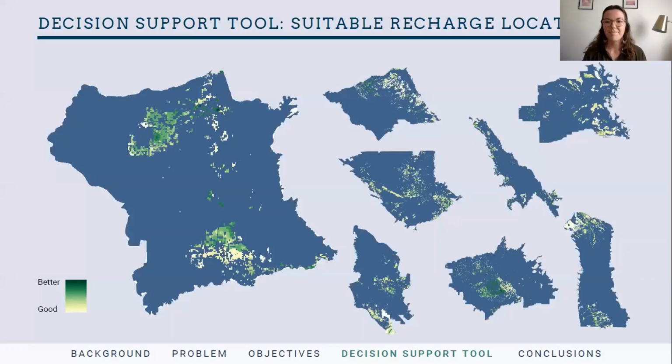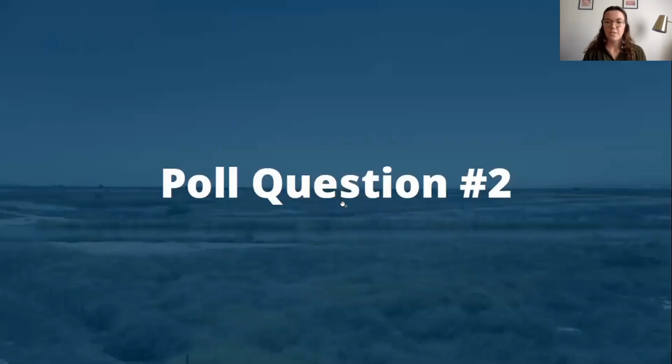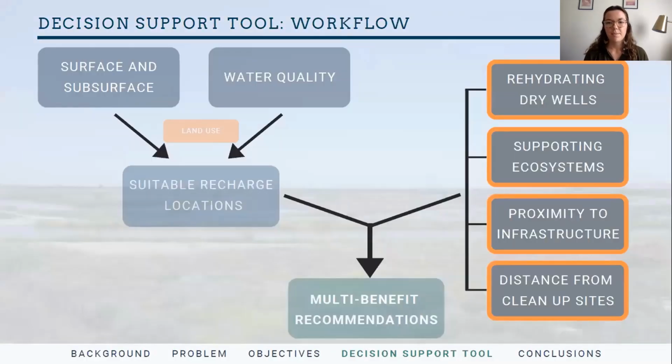Thanks, Bridget. So now that we have used our tool to identify the relative best areas within a subbasin to focus our groundwater recharge efforts, we're going to add on the additional considerations that allow for customization of these outputs. This is the interactive portion of the tool that allows users to create basin-specific recommendations that incorporate their local priorities. And we envision this process of selecting benefit and feasibility weightings would include a substantial amount of stakeholder engagement and be iterative to ensure that all needs and perspectives are incorporated.